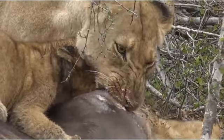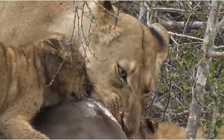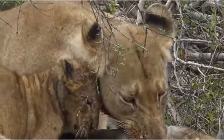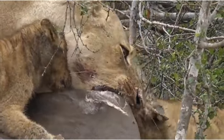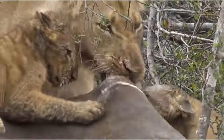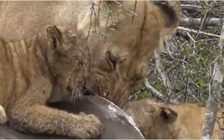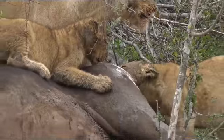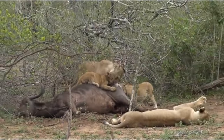It's incredible just to hear the sounds that these lions make when they are feeding. I'm trying to see around the back if I can see how much of this buffalo has been fed on. Can't really see that rump area. It doesn't look like a lot of it's been eaten, but these buffalo are infested with ticks. It looks like it. There are ticks all over.